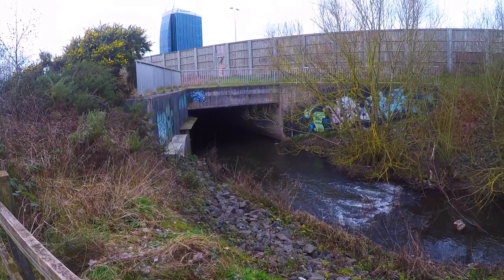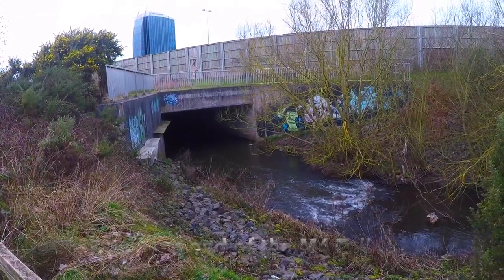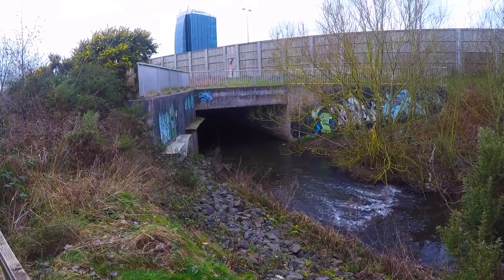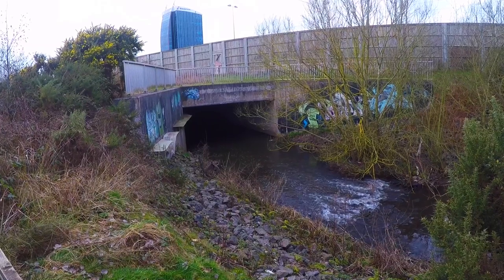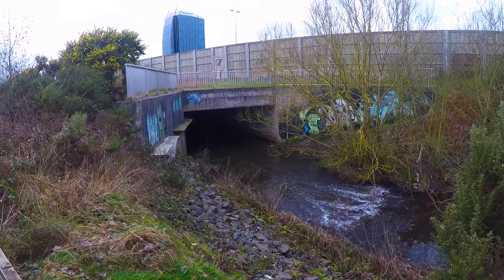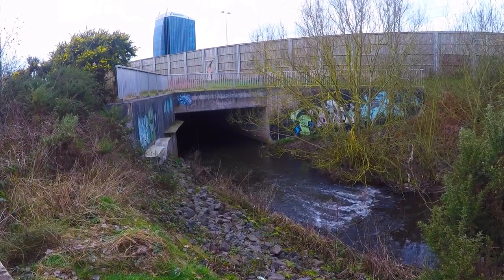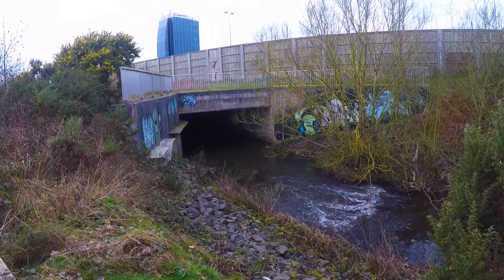So this is the southern entrance to the M6 toll culvert. This was a culvert installed by the M6 toll at the point that the motorway was built about 15 years ago. As you can see, the culvert carries Seddon Brook. So they had to build a culvert here capable of carrying the worst of the storm rains. But they built it to the dimensions which were enough to satisfy the needs of a future canal restoration.